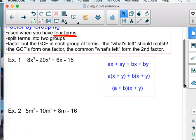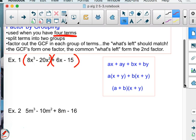So, example 1. Here's what we do. We look at it and we say 3, 2, 1, 0. Oh, I can't put any of those together, and my brain doesn't like 4. All right, so here's how I'm going to trick it. I'm going to group the first 2 together and the last 2 together, and see if I can get my brain to see there really is something that will divide out of all 4 of those terms.